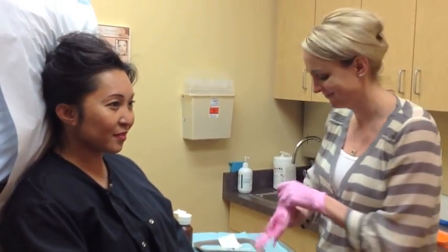She's so pretty. Okay, I'm going to go ahead and put on some gloves. And we've prepared Reichel with a topical numbing cream so that she'll be a little bit more comfortable during the procedure.